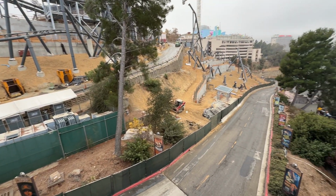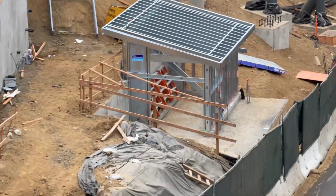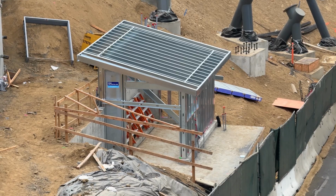Okay, I've made it to this side. Let's take a closer look at this little building right here. Hold on, everybody. Zoom, zoom, zoom, zoom. That was an insane zoom. I hope everyone is having a good time with those.